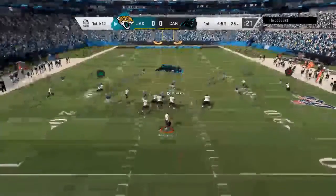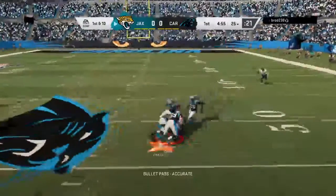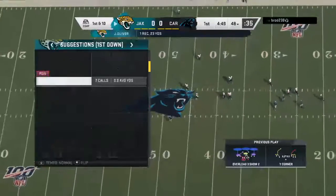Big grip. Throwing on first down is Minshew. That is caught by Josh Oliver, the former San Jose State Spartan. 23 yards, the final tally.